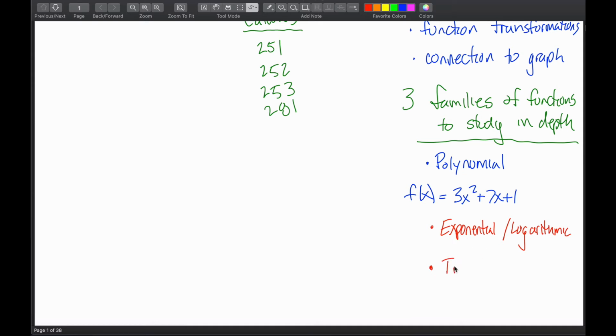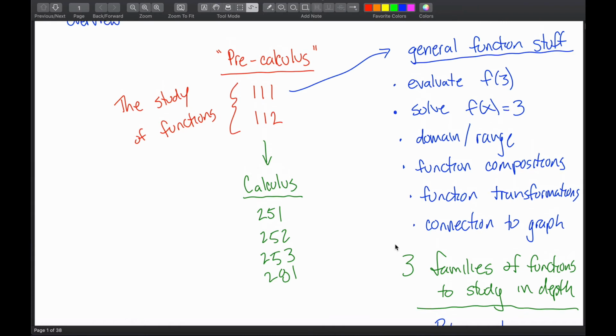And then the other family is trigonometric functions. So these are functions like sine and cosine and tangent. Maybe you've seen some of these, maybe you've seen all of these in the past, but you probably haven't gotten nearly in depth in either of these 2 families as we're going to get in this class. So really the idea is, before you get into calculus, you want to be really good with functions.